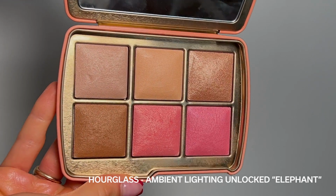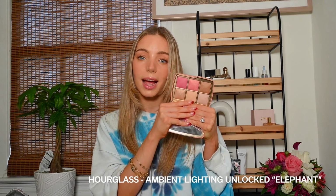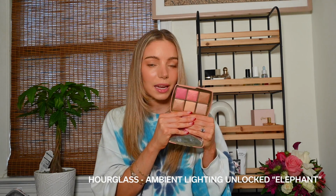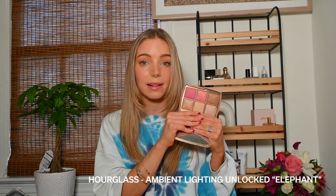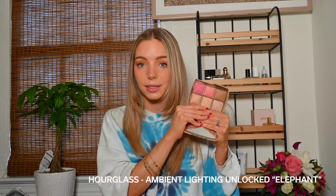You have the most beautiful blush colors here. You have, again, a cool toned blush, which is very hard to find. And then in the middle, more of a warm toned but neutral blush still. There's a bit of a hint of gold in there, which I absolutely love. You have a bronzer on the side, which is actually very rare. I feel like in the Hourglass palettes, they're either blushes or they're bronzers. To have blushes and bronzers in one is incredible.